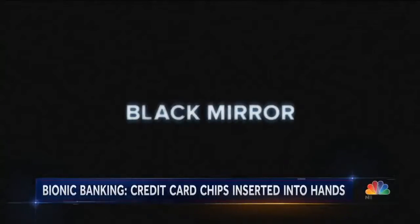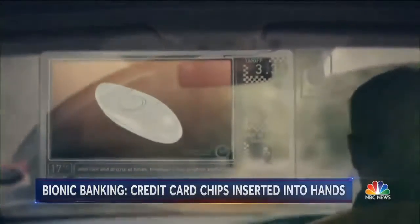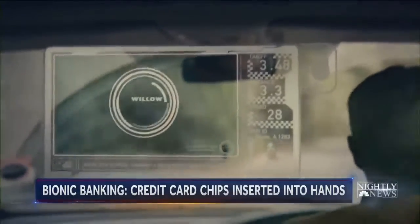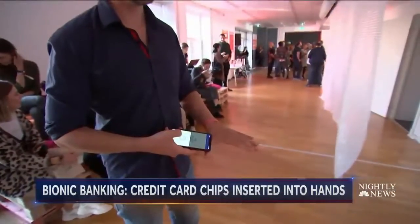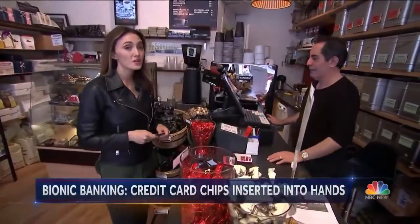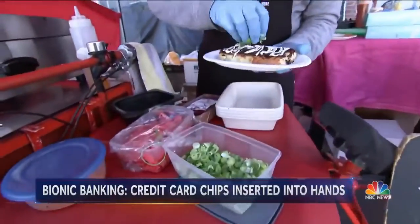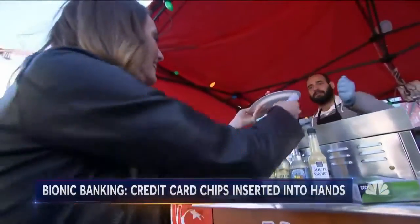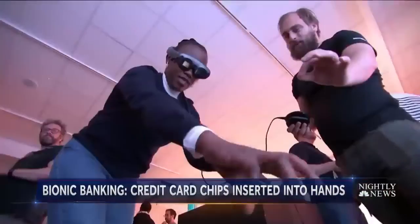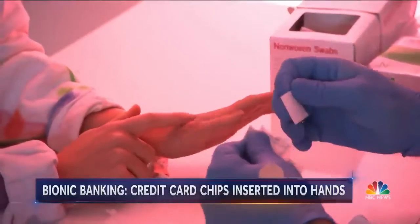Popular TV shows like Black Mirror have imagined chips as part of a dystopian future. Install ingrained procedure with local anesthetic and you're good to go. In Sweden, the microchips are already here. The microchip implants use the same technology that's in contactless credit cards, which have made cash pretty much obsolete in Sweden. No cash.